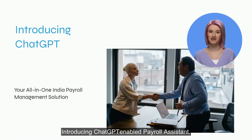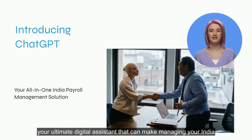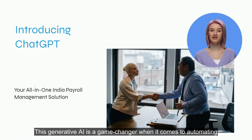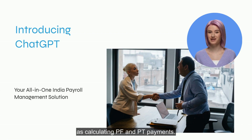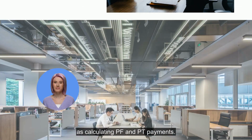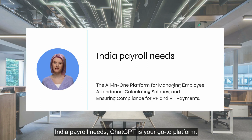Introducing ChatGPT-enabled payroll assistant. Say hello to ChatGPT Payroll Assistant, your ultimate digital assistant that can make managing your India payroll services a breeze. This generative AI is a game-changer when it comes to automating your HR processes, with its ability to handle multiple tasks such as calculating PF and PT payments. If you're looking for a simple and efficient solution for your India payroll needs, ChatGPT is your go-to platform.